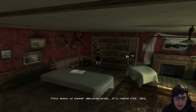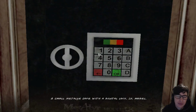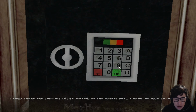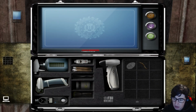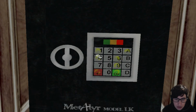Okay, so... This book is about nuclear war. It's from the 50s. Oh, God. A small metalware safe with a digital lock, LK model. Oh, wait. I think there are smudges on the buttons of the digital lock. I might be able to get prints. Hell yeah. All right, calm down. So let's do this. The rest of the prints are no good. Damn! Oh, but I can. Is it 1946?